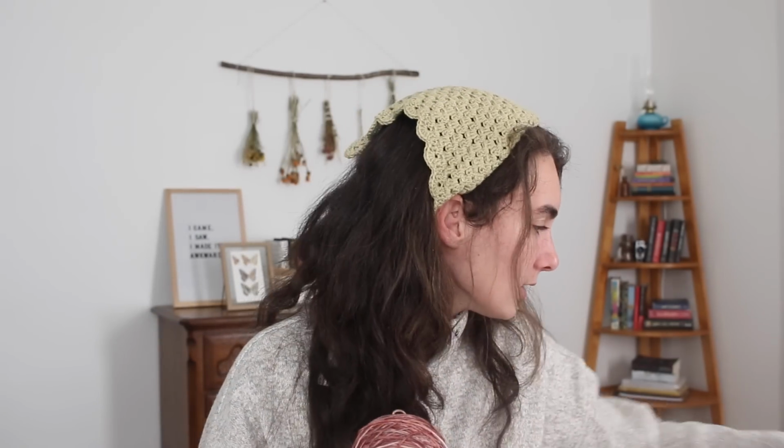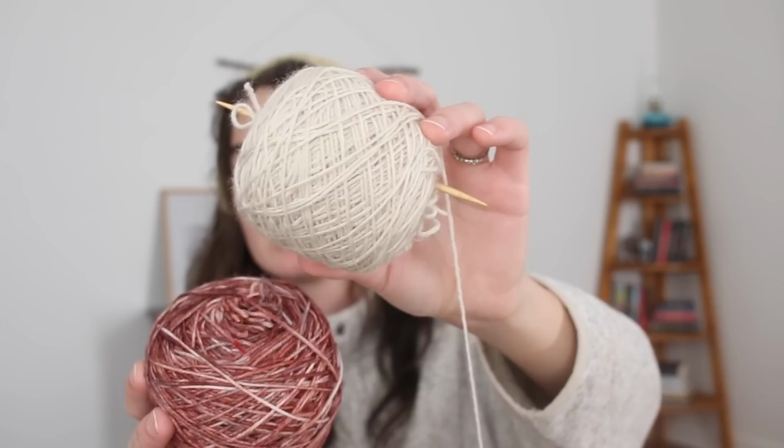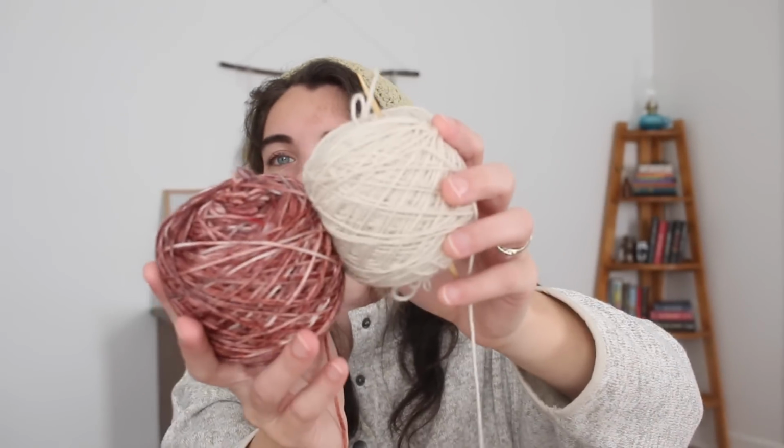So I am pairing this yarn with, because I'm using it for the heel, has a needle in there, this is Cascade Heritage. Don't know the color, but I wanted a high contrast marl, so I paired these two together.